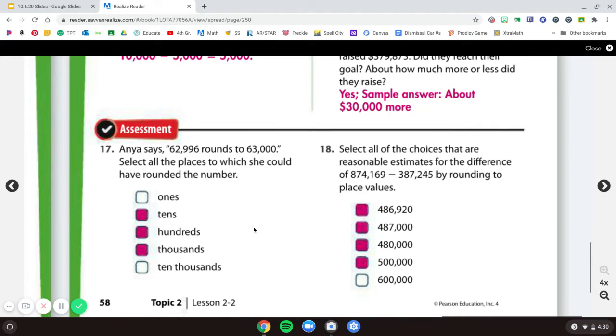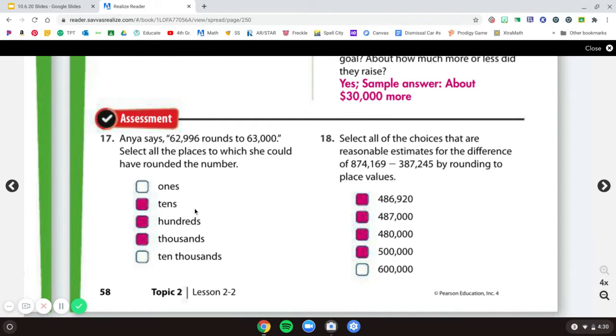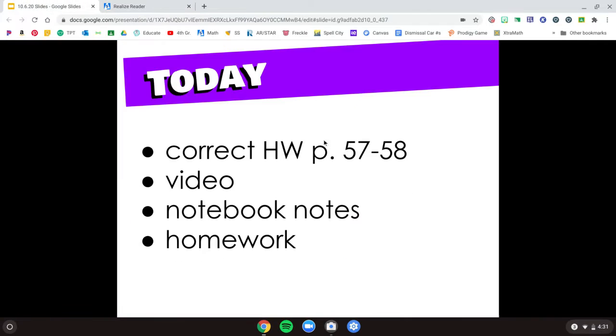And the last one, 17, should have had 3 answers. 10s, hundreds, and thousands. Because if we round to our 10s, it would make our hundreds and thousands round. And if we round our hundreds, it would make our thousands round up too, because both of those are 9s. That one was really tricky. All right. Remember, you can rewatch that if you need to look over your work more, okay?